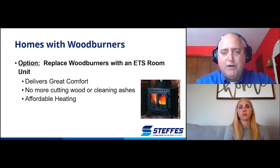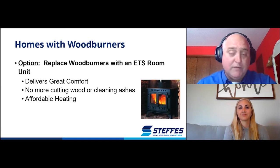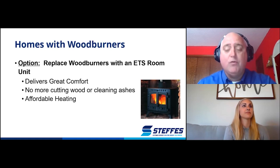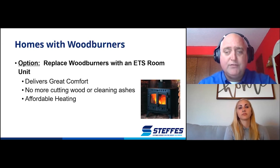Replace wood burners. When people are 20 and 30, they like to go out and cut wood and have that nice warm fireplace. As they start getting older, that appeal kind of rubs off and is not that exciting anymore. So they're looking for ways to affordably heat their home, and a room heater does a nice job with that.